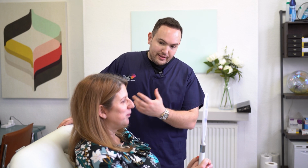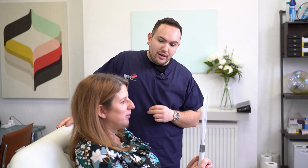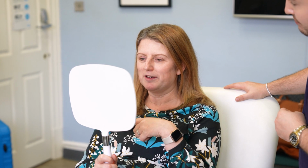So we've got our beautiful model in with us today. We're going to be chatting through that area. So when you look in the mirror, what is it that catches your eye? Around my eyes, this bit in particular, underneath. Is it the hollowness there? Yeah, the underneath part here.